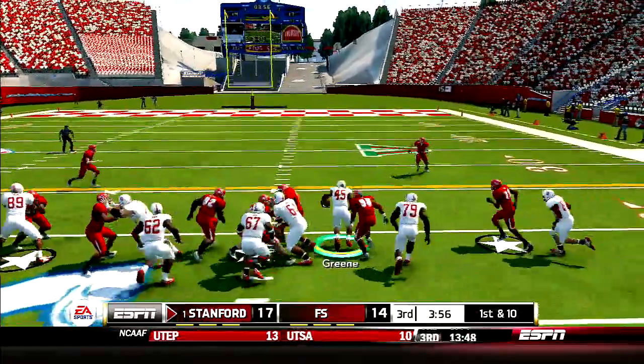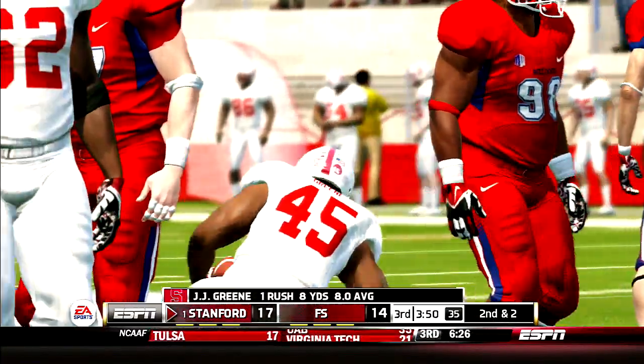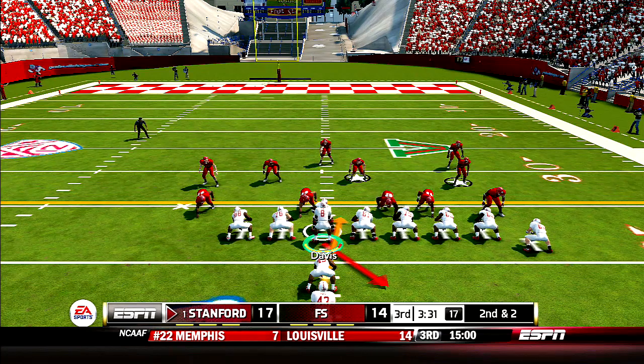2nd and 10 now. Here's J.J. Green. Nice run there from him for the halfback, or for the fullback there. And I forgot about him. He is also a great runner there that we can also utilize here in this second half.